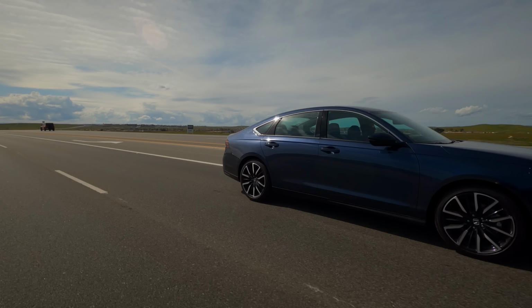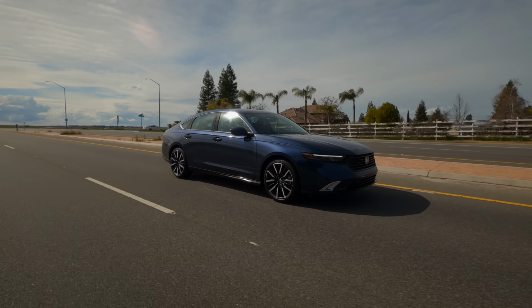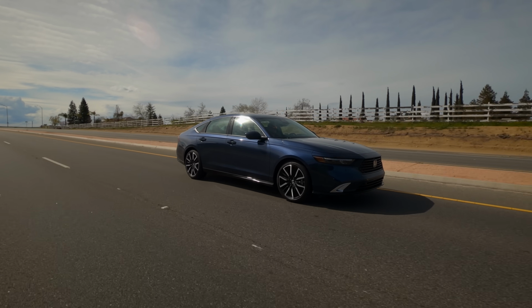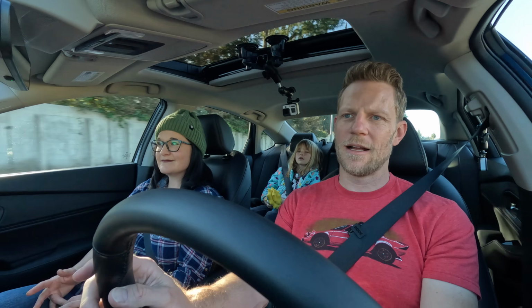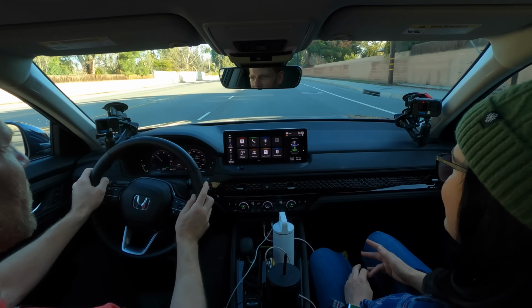Last thought, we do have a few drive modes here. These aren't present in the standard non-hybrid version of the Accord, which is the two lowest trims. Normal, Econ, and that sort of smooths out the pedal responses for slightly more efficient driving. Oh, and then as long as I'm in sport mode, let's feel, actually the steering feels notably heavier. If you skipped arms at the gym today, put it in sport mode.